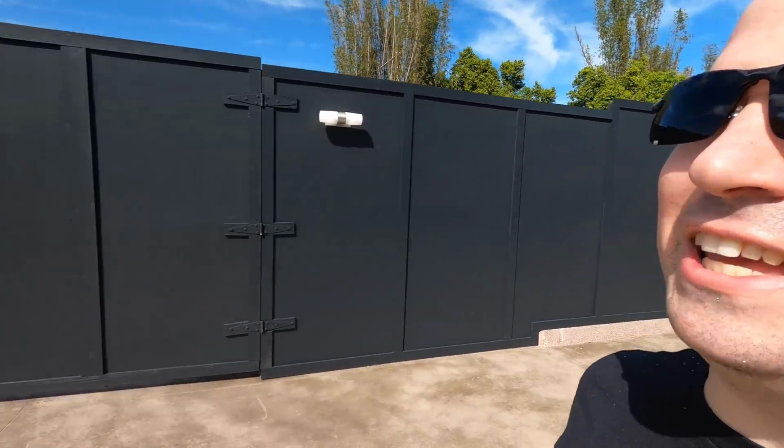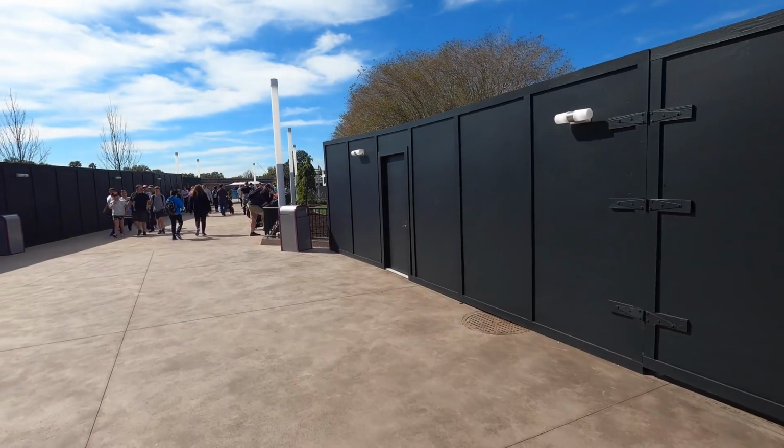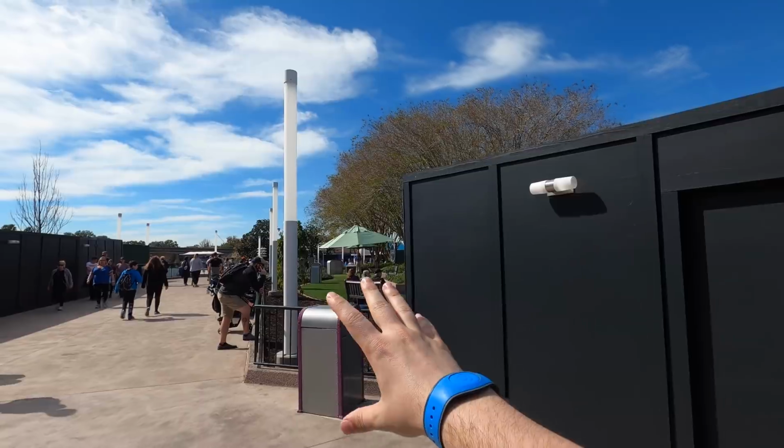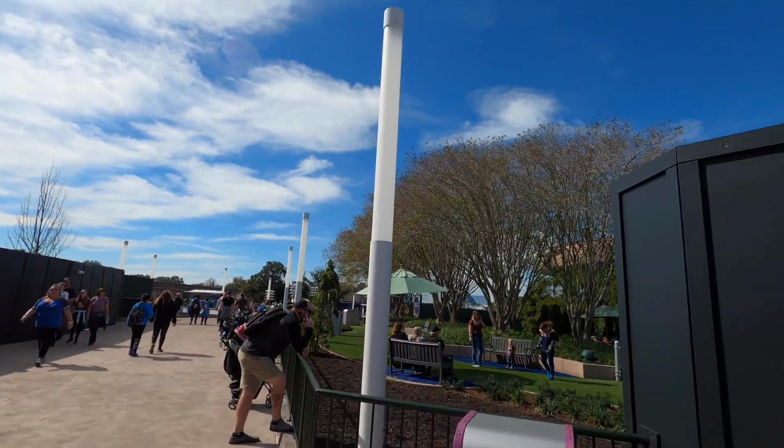Take a look at these really interesting lights right here as we're making our way from over there, from where those bathrooms used to be and Test Track is. Look at these lights, kind of like this pillar right there. That's so cool. Looking forward to seeing those at night.